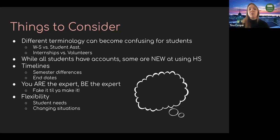I just mentioned one of them, which is different terminology being confusing for students. So a lot of students come in and think that they are ready to apply for everything available on the campus. A lot of students in the past, previous to using Handshake, I would offer a work study job to students and they'd say, well, I want to apply to that. And I'll ask, do you have work study? And they look at me and they're like, I don't know what that means. A lot of work study students have never heard that term before. And a lot of students who would really not be work study think that they are eligible for work study.